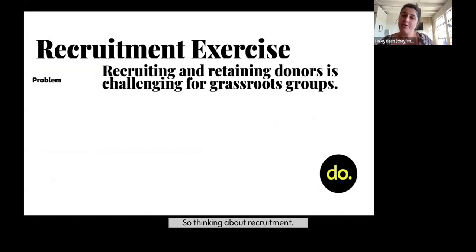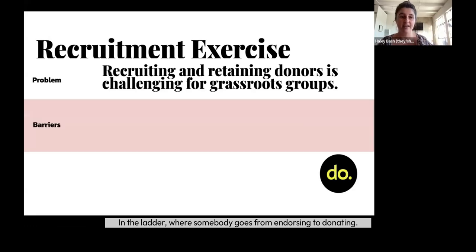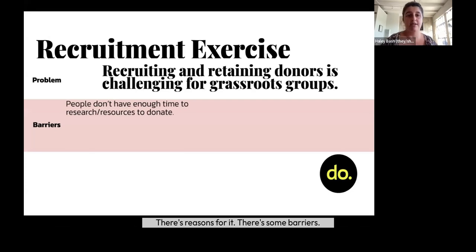So thinking about recruitment, it's no surprise to any of us, and probably a lot of us are here right now, because recruiting and retaining donors is challenging for grassroots groups. So if we're thinking about getting to that step in the ladder where somebody goes from endorsing to donating, there's reasons for it. There's some barriers.